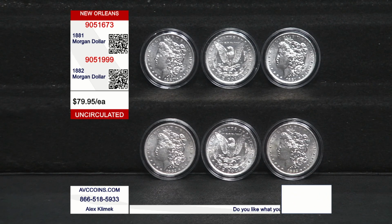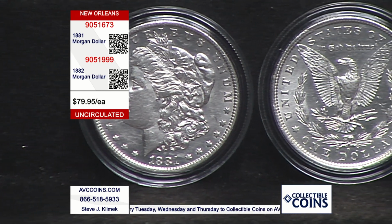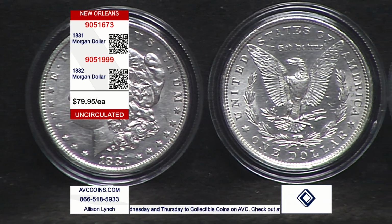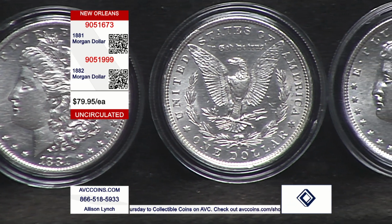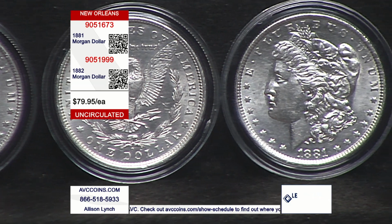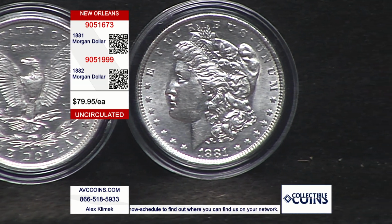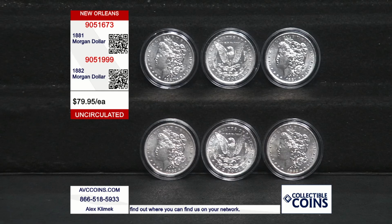Just 49,721. That breaks down to 1 in every 115 coins struck in the entire mintage, or less than 1% of the entire mintage. The actual number is 0.87% of the mintage is still known to exist today. It's why the 81O costs $189 with our competition. We are more than $109 less in the same uncirculated condition at just $79.95.